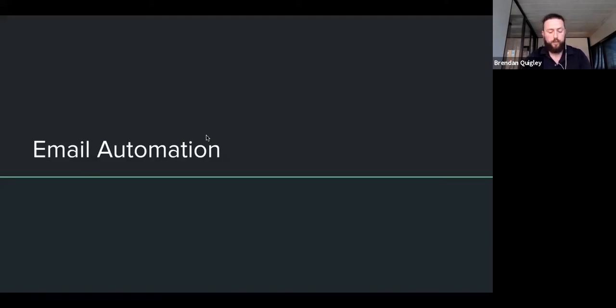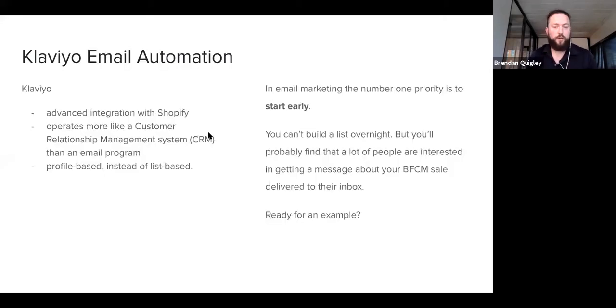Email automation. Okay, for me, this is the super fun part, but this is the bit where I leave the presentation and start to click around and show you a little bit more about email automation. So the app I'm going to talk about is Klaviyo.